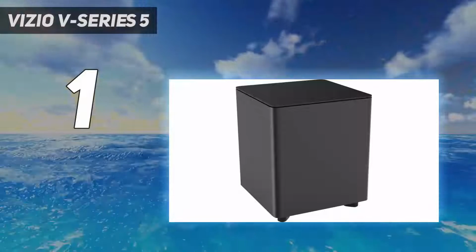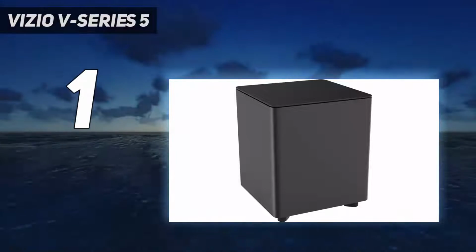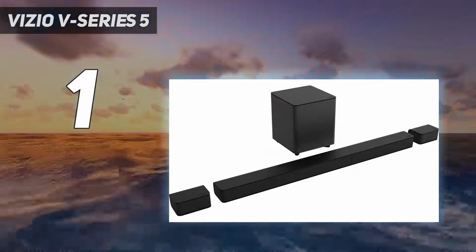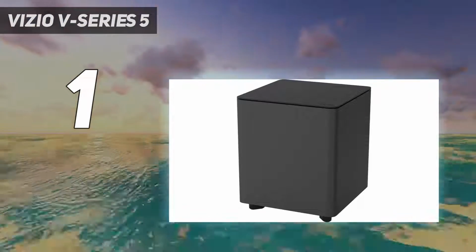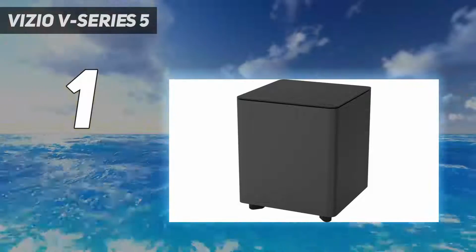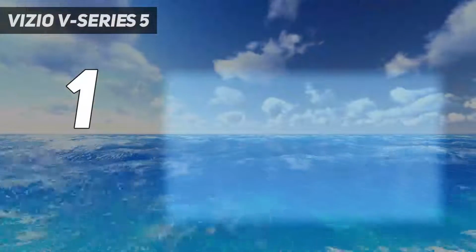Dialogue is easy to follow, too, and Bluetooth compatibility makes it easy to stream podcasts, audiobooks, and other content right from your phone. While it doesn't support Dolby Atmos content, that's pretty common for lower price bars. Overall, it's a great pick that won't break the bank.